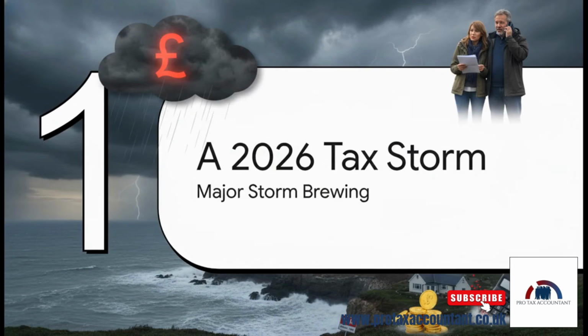So where's all this coming from? Now, there's a major tax storm brewing on the horizon, and it's aimed squarely at UK landlords and business owners. You see, a unique combination of rule changes is creating a pretty serious financial threat for anyone who's thinking about selling their business assets in the next couple of years.